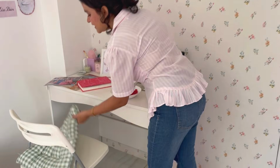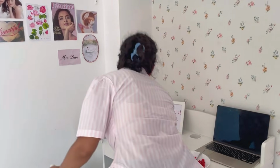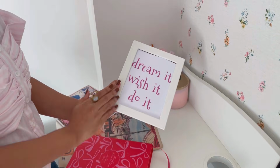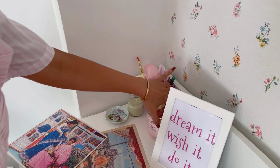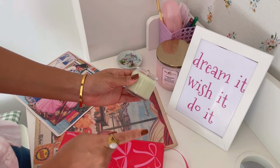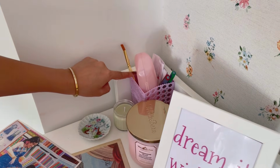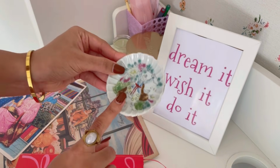Then I have this little cushion that I got from Mr. DIY. I love the print so I just got it. Then out here I have some small little candles for y'all. I made this small frame from IKEA so that I can read it whenever I want, like a little reminder for myself. Then I have this little candle that is from Bath and Body Works. I have this small little green candle from IKEA again because it's fall so I got a green candle. I have this little pencil holder that is from Mr. DIY again. And then I also have this little small trinket tray that I got from Chor Bazaar.